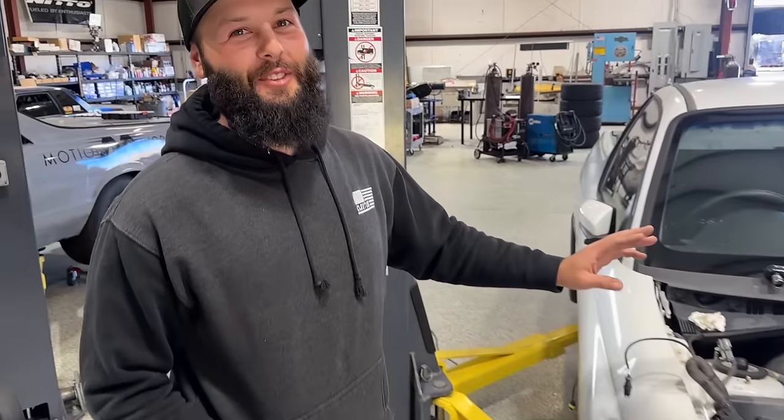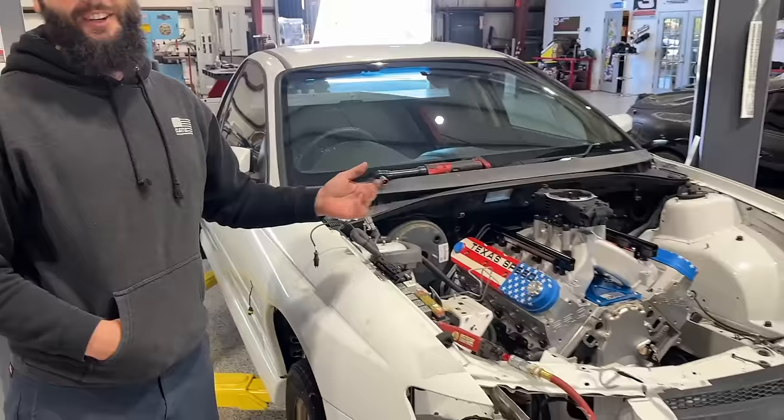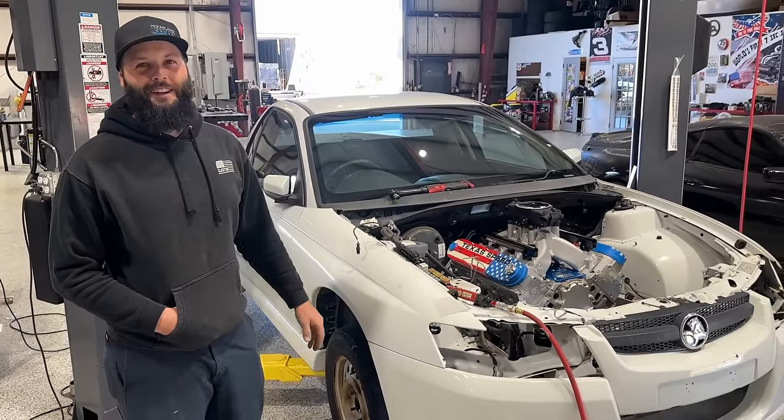I'll give it to LS, it's one thing. They look cool when they're done up. They do look cool. Coyote always looks kind of just meh. Coyote, yeah.